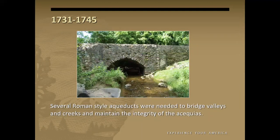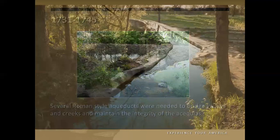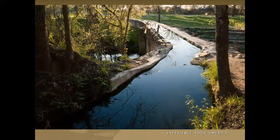Several Roman-style aqueducts were needed to bridge valleys and creeks and maintain the integrity of the acequia level. So you had the little muddy creek, but you want your water to stay up high so you have the gravity to let the water go downhill 100 yards farther south. You build the stone bridge that carries the water. This is my favorite part of the park. It's a quiet corner. It's just so picturesque.